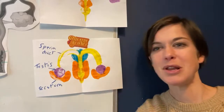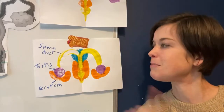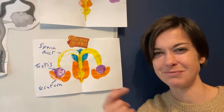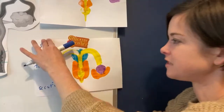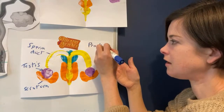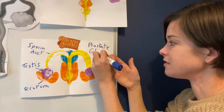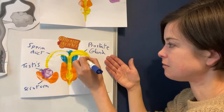What's the name of this blue peachy thing hiding in the background? That thing that makes the nutritious fluid that helps the sperm to swim. What's its name? I'll take a letter. What letter does it begin with? It's the prostate gland. Write that in. I do this sounding out for me, not for you. Prostate gland, that's this blue thing here.